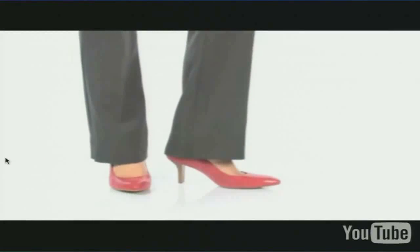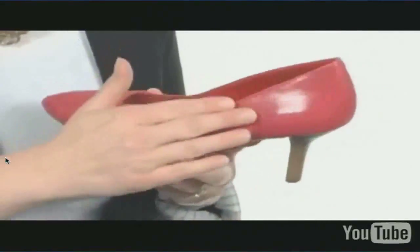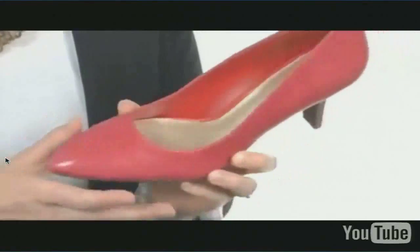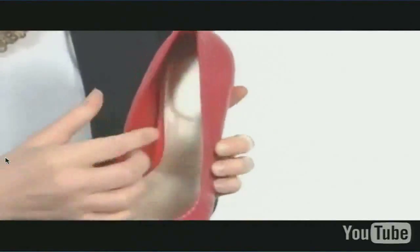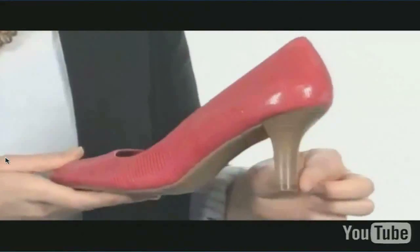Hello, I'm Crystal, and this is the Liana Plain Pump from Rockport. This classic pump is definitely a must-have with its beautiful silhouette and its slightly pointed toe. It is nice and flexible and has lots of cushioning in the footbed to keep you smiling while you're on your feet all day. You also have a heel there for some height. There is nothing plain about this beauty. Pick it up. It's from Rockport.